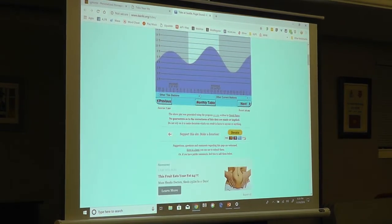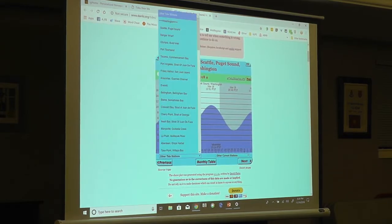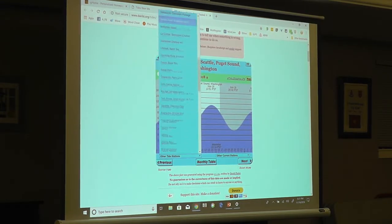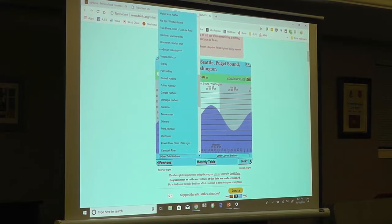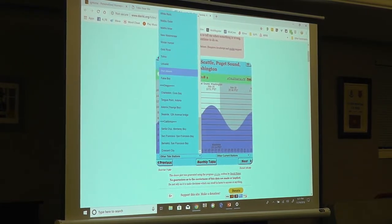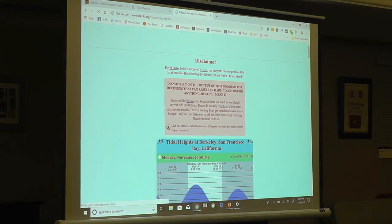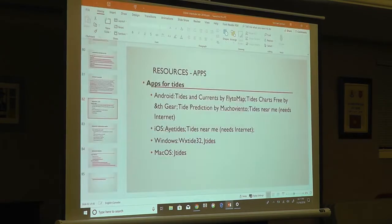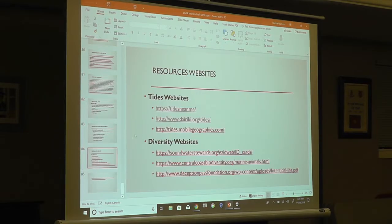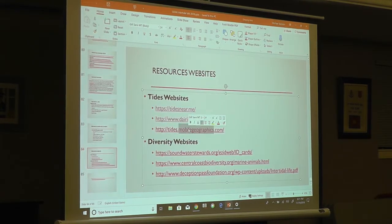So this is showing you Seattle, and then I can click on other tide stations and find Victoria Harbour. So basically it's focused on our area, the West Coast. And then the other one, I'm going to be careful not to click on the, actually start this one here. Oh, I have to control click.